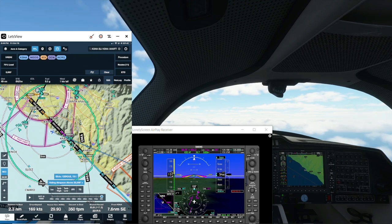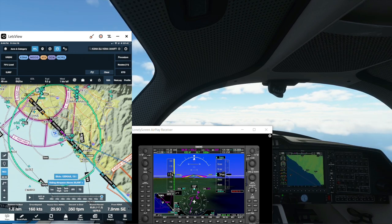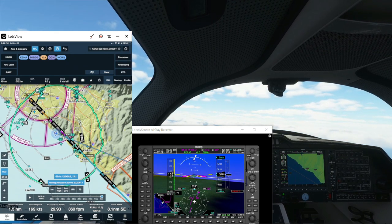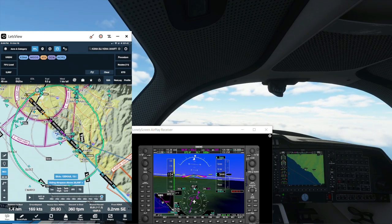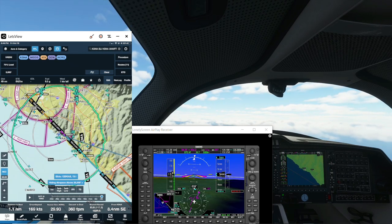And you can see the magenta course is starting to move closer. Once it passes the closer dot on the CDI, I'm going to press NAV. Here we go, going to press NAV on the autopilot. So now autopilot is active, GPS mode for NAV, and altitude is 5,000. And the aircraft is going to capture.